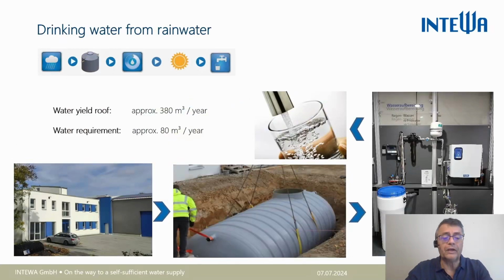First of all, we are catching the rainwater from our warehouse. The warehouse roof is 500 square meters, and here we can collect around 400 cubic meters of rainwater a year. This water is filtered with our pre-filter systems, the pure rain filter, to remove the coarse dirt from the water, and then afterwards we filter it with the AquaLoop ultrafiltration, which you can see here in the silver vessel.